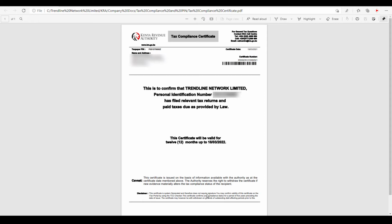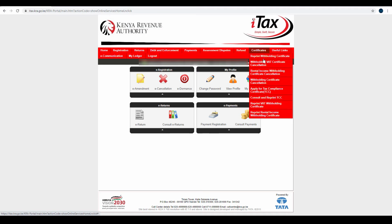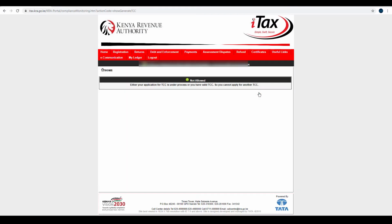So before you get started, you need to have a registered business with a PIN number. Once you have the PIN number, log into the iTax portal, then go to certificates, select apply for tax compliance certificate. As you can see here, I cannot apply again because I already have a tax compliance certificate applied.